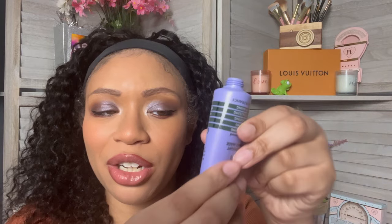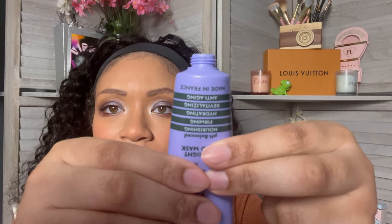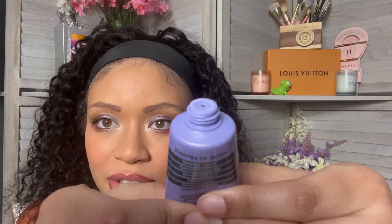Ooh, this is another one of those tricky products where they give you this big old tube that could have been this big. Cause see how much I'm squeezing it. Squeezing it, squeezing it. And finally, we have some product coming out. It's very thin. It has a very perfumey, old lady perfumey kind of smell to it. Not my favorite scent.